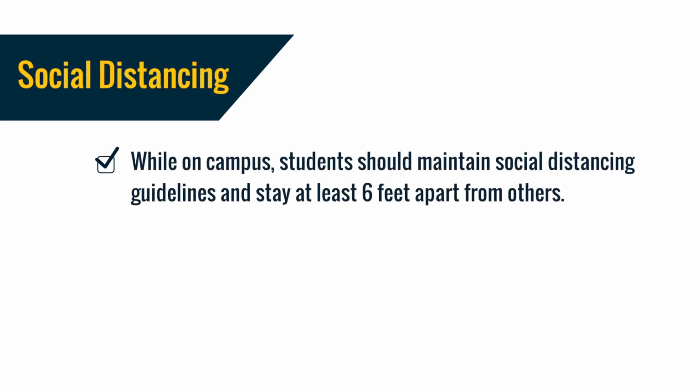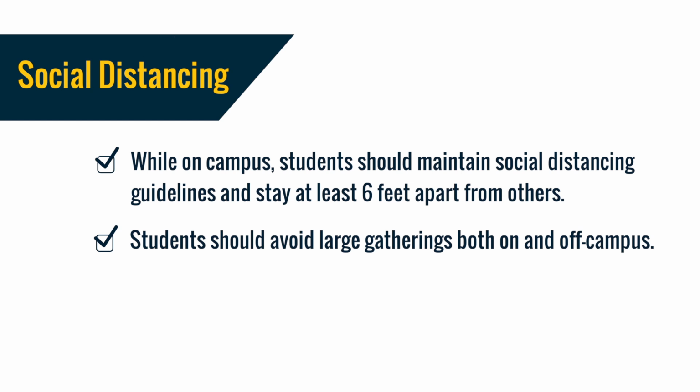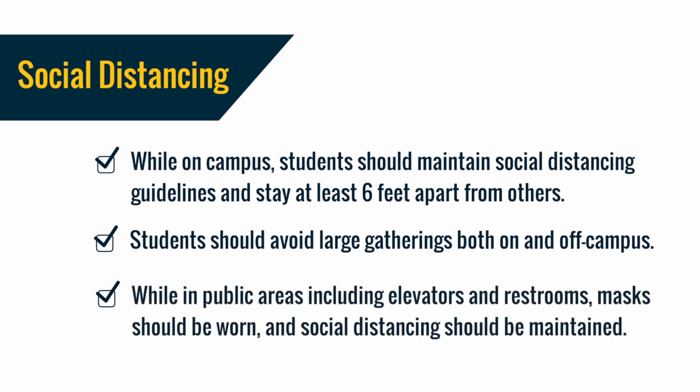Social distancing. While on campus, students should maintain social distancing guidelines and stay at least 6 feet apart from others. Students should avoid large gatherings both on and off campus. While in public areas, including elevators and restrooms, masks should be worn and social distancing should be maintained.